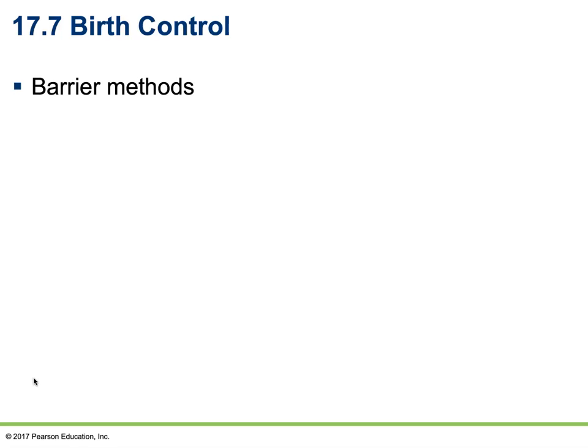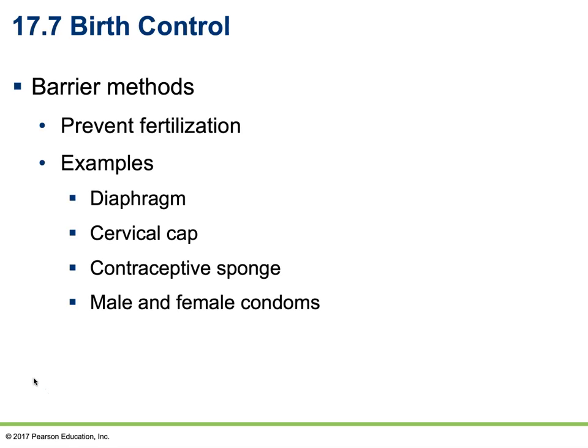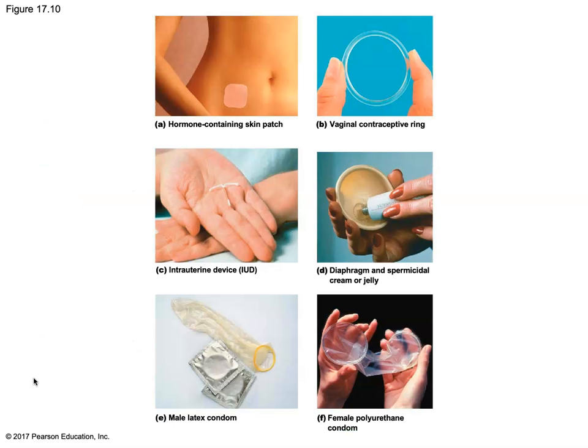There are barrier methods as well. Barrier methods ultimately are designed to prevent fertilization. Some examples include diaphragms, cervical caps, contraceptive sponge, and male and female condoms. They vary in degree of protection offered against STDs. Everything from no protection, like a cervical cap, to very good protection, like a latex condom. Here's an example of some of those different methods of birth control that we have mentioned.